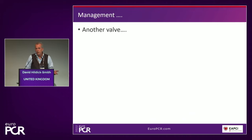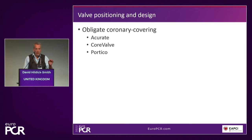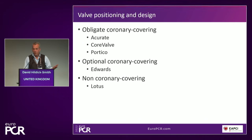Okay, management, when you have severe structural valve deterioration, and what are you going to do? Well, you have to do the same as you did originally. This is a mechanical problem. Tablets are no use. You need another valve, as long as the patient is symptomatic. So we have one very main consideration, which is all I'm going to touch on here, which is about the coronary arteries. And we have three classifications, if you like, of valves. There's the obligate coronary covering TAVI valve. Then there's the optional coronary covering and the non-covering, the now sadly demised Lotus.